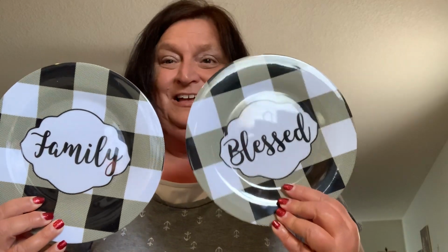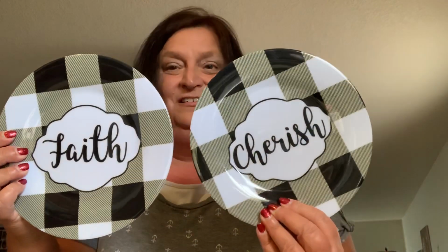And then, let me see here, more plates. These I cannot find online. So I was like, I'm gonna go without. But lo and behold, on another completely different aisle from this were these, the little charger plates. Blessed, Family, Cherish and Faith, Love. I wanted these so bad.